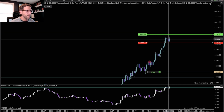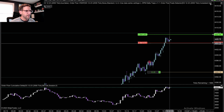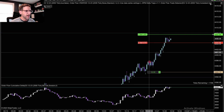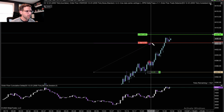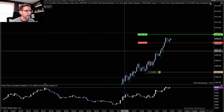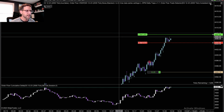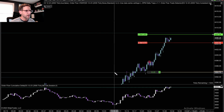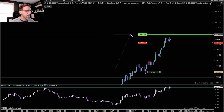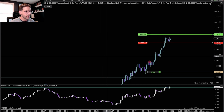Okay, moving that stop up. So let's see, maybe it pulls back and takes me out. That's okay. We've got really good, at this point, 14 ticks of risk to make 43 ticks gain, even if we hit our stop. If we hit our profit target instead, we're going to have 55 ticks of gain on that. So that's going to be super nice.